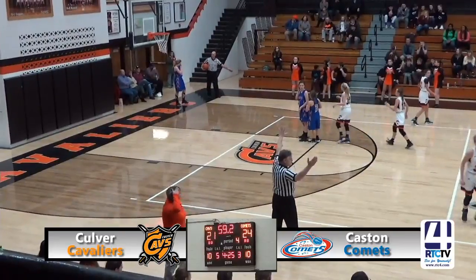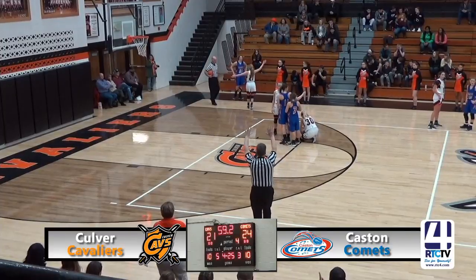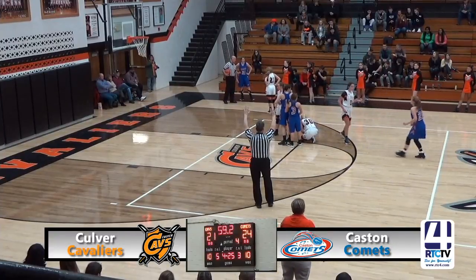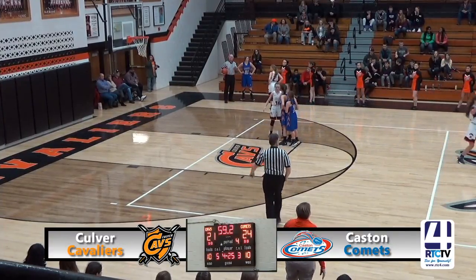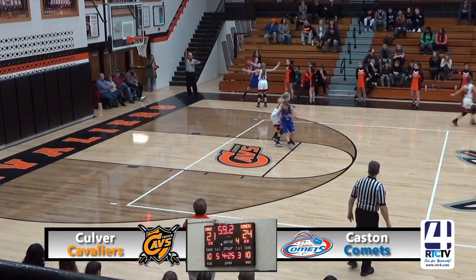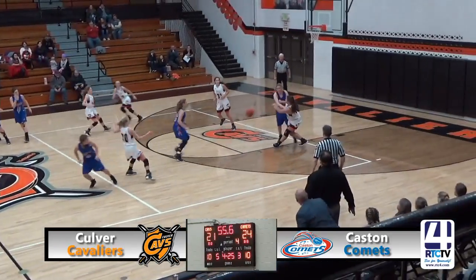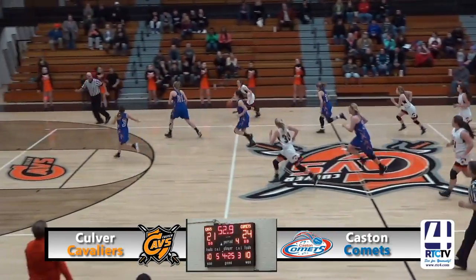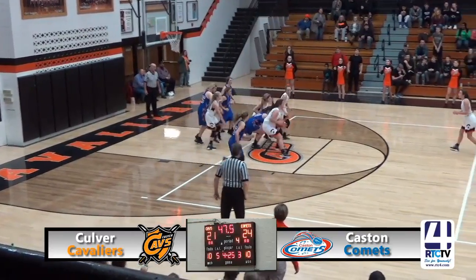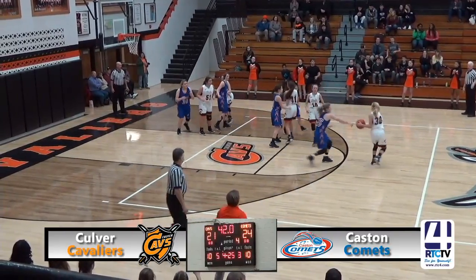The question becomes, can the Lady Comets get it down into their court with this full court press that the Cavs have brought out? Klein looking for an opening. She's going to lob it over to Holt. Gets a hold of it. Holt's going to try and send it into Klingler. No good there. Intercepted by Cavaliers number 51. Number 10 with a drive. It's off the mark. 51 with the rebound. 42 seconds left.